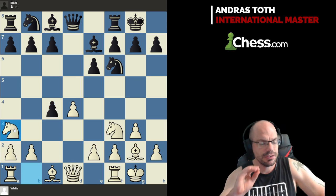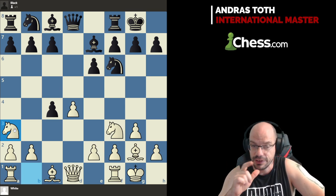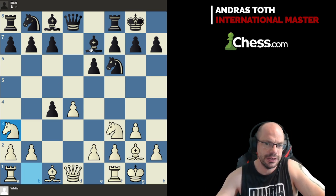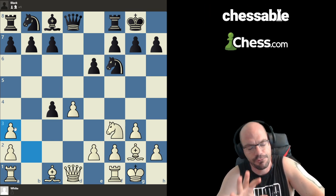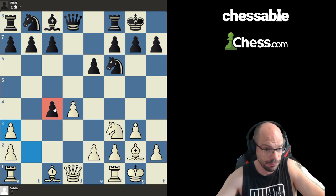Now this motif is very, very common in many Catalan variations, but also with reverse colors it does appear in some Sicilian variations as well. White's idea is that he wants to provoke bishop takes a3, bxa3, which completely changes the landscape of the position in every possible way. For starters, the c4 pawn is almost impossible to regain now, so we can completely write it off from White's perspective. Additionally, our pawn structure got really weird with the double a-pawns, which aesthetically speaking are not exactly candidates for a Miss Universe contest.